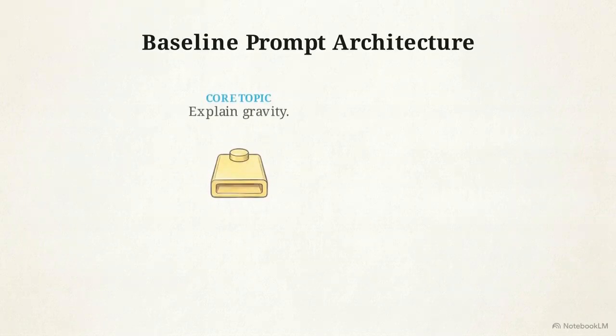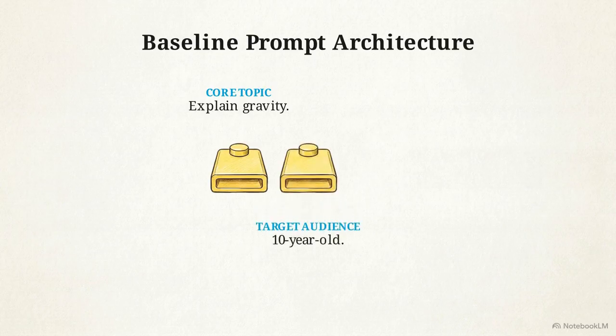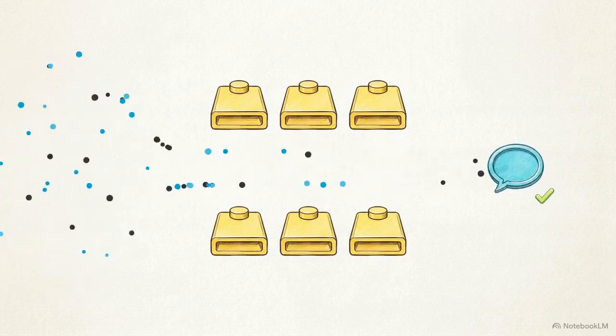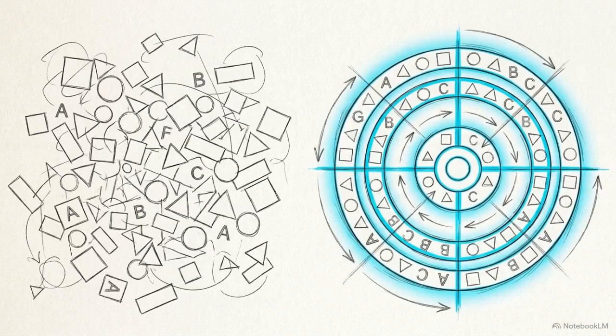A baseline prompt requires 3 variables. First, the precise task, explain gravity. Second, the audience boundary, to a 10-year-old. Finally, the style, with a story. These boundaries act as guardrails, preventing responses that are too academic or broad. If you leave the boundaries open, the system produces noise. When you apply structured parameters, you get a targeted, immediate result.